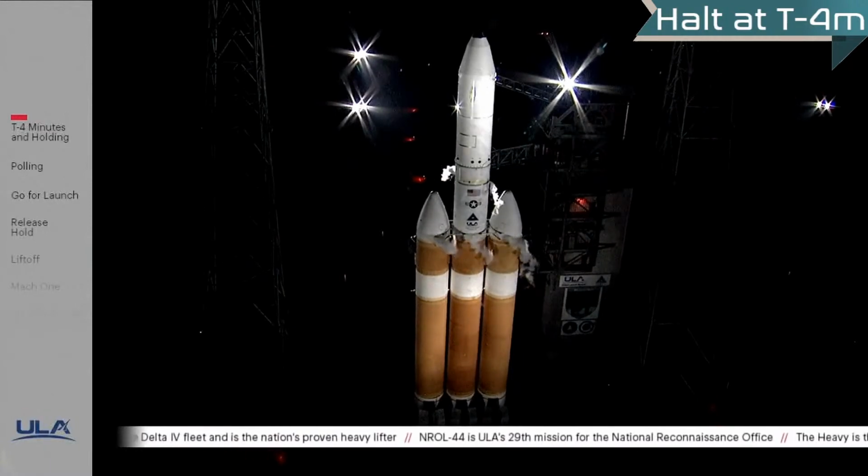OSM, LC. Report ready to safe vehicle ordnance. Ready. Verify OSM concurs to safe FTS. OSM concurs. FTS, command FTS safe and external. In work.